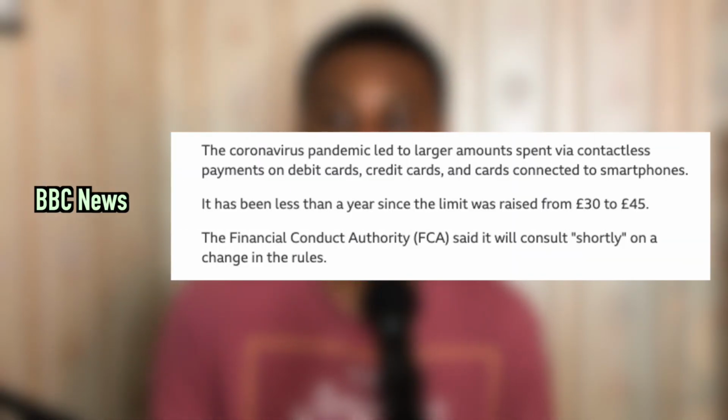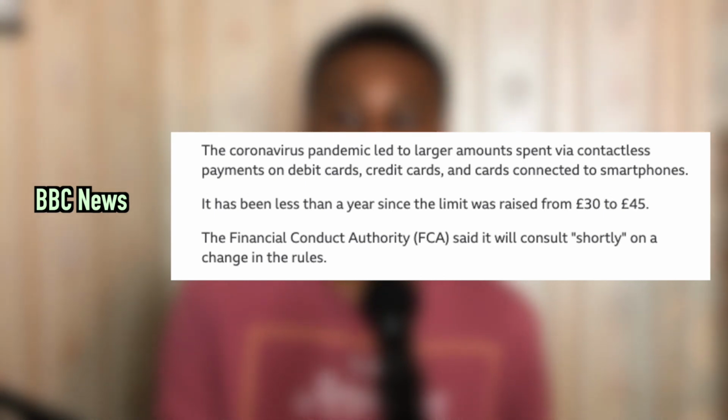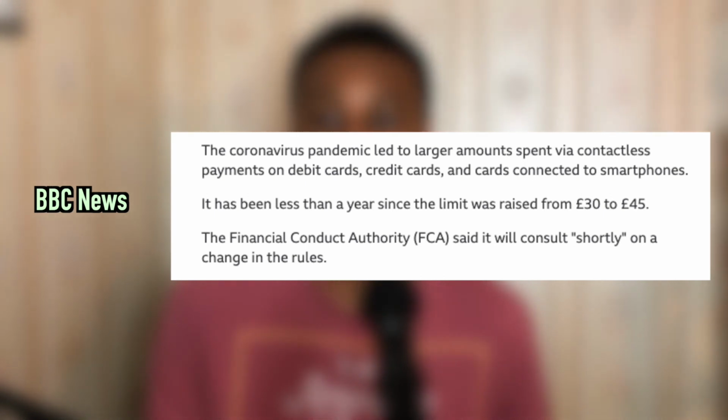As BBC News notes, the pandemic has led to larger amounts spent via contactless payments on debit cards, credit cards, and cards connected to smartphones. It's been less than a year since the limit was raised from £30 to £45. The Financial Conduct Authority, FCA, said it would consult shortly on a change in the rules.